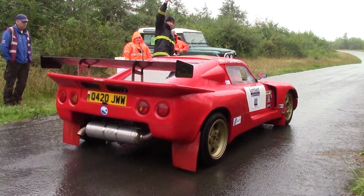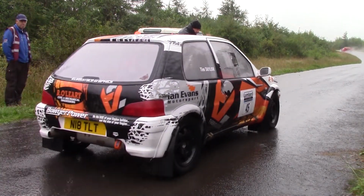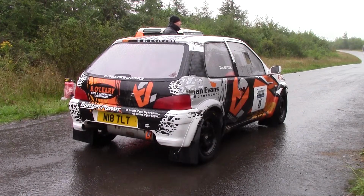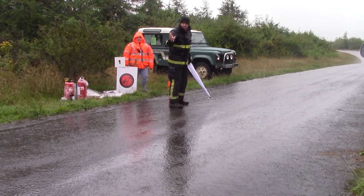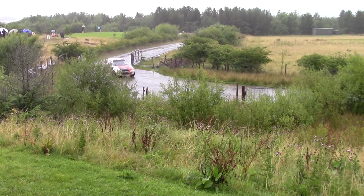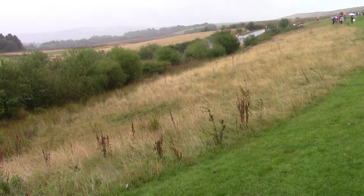Jonathan Davies in the Darien T9. Special on this, it's the first one to leave the factory. It has a few unique features. Tim Taylor, Peugeot 106, another one who liked to attack the course. Nice and tidy. And that water splash is turning into a wall of water now.